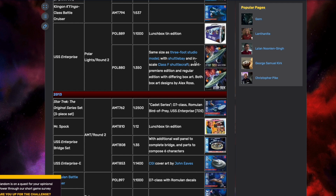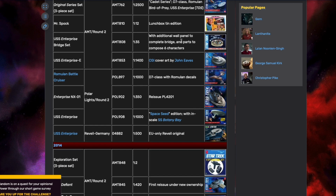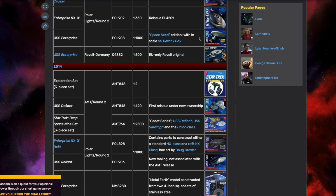What do we got here? 2013, another new 2500 kit. Original series Enterprise, Bird of Prey, and D7. Mr. Spock and Lunchbox. The bridge reissued with new panels and a few other accurate parts, and new decals. Reissue of the 1400 E. 1000 scale Romulan D7, which is basically a reissue of the Klingon D7. Reissue of the 1350 Enterprise NX-01. Haven't seen that since, which is unfortunate. One of my complaints with that one is that when they reissued it, they didn't do Aztec decals, and that kit needs Aztecs or painting masks. But Aztecs you can get, if the artwork is good, it's just a bit better. 1000 scale TOS Enterprise with the Botany Bay.